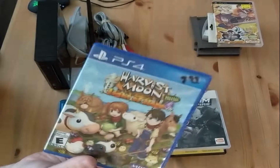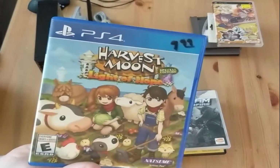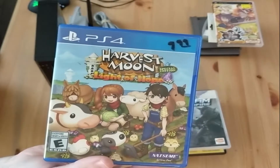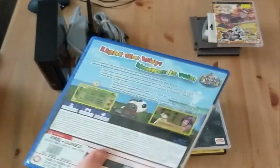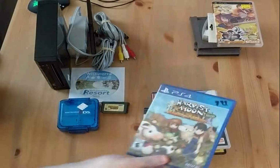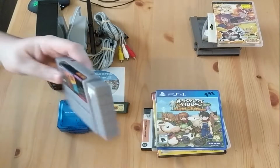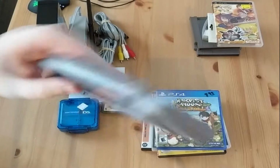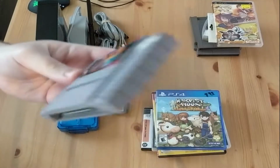Another pawn shop I went to, they're having a sale, so I picked up Harvest Moon Light of Hope. They had 10 on it, but they went down to $7.50. A little more than I usually pay, but that's okay. I like Harvest Moon, so happy to get that. And for $1 they had Rival Turf, which I guess is a beat 'em up, actually pretty cool.